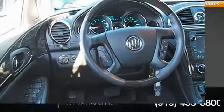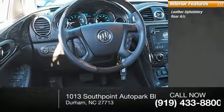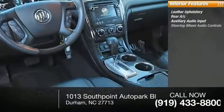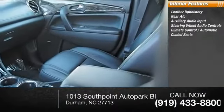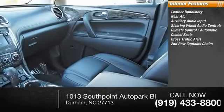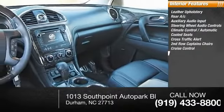Inside you'll find leather upholstery, rear AC, auxiliary audio input, steering wheel audio controls, climate control automatic, cooled seats, cross traffic alert, second row captain's chairs, cruise control, trip computer.